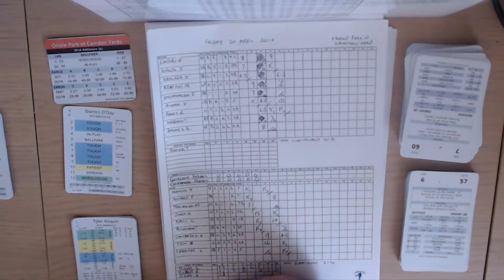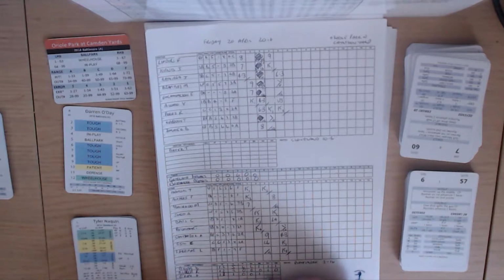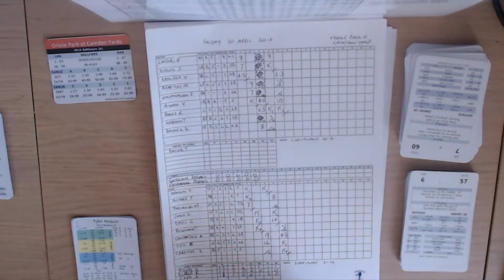So he's pitched 1.2 innings, 1 hit, no runs, no earned runs. He walked 1, struck out 2, and no home runs. The good thing about now is I can look at what we've got and see what we want to bring in, because the rest of them are now the ones that didn't actually physically pitch in the game.